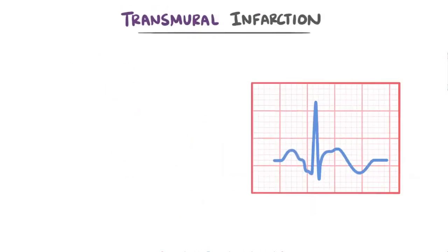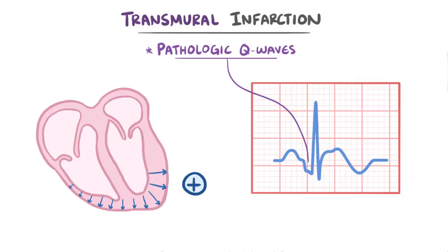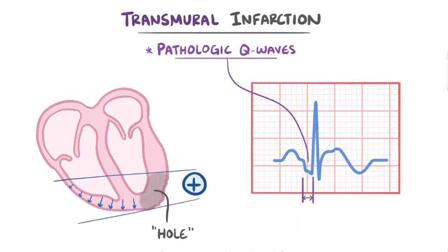Now, transmural infarction can also cause pathologic Q waves to appear on an ECG. Normally, depolarization in the ventricle spreads from the endocardium to the epicardium, and most of that ends up pointing toward the positive electrode, which means a positive deflection. With infarcted tissue, though, it doesn't conduct electricity, which means that the electrode essentially sees through the infarcted tissue, sort of like as if it was just a hole. And it sees through the hole to the other ventricular wall. And since those are mostly moving away from the positive electrode, you end up with this big, negative pathologic Q wave. So pathologic Q waves are those that are longer than 0.04 seconds, or 1 small box, and over 2 millimeters, or 2 small boxes deep.